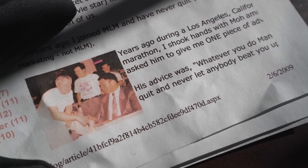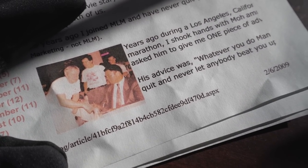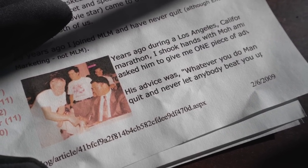And here's that picture again of him and Muhammad. This printout was 09, so this is like a blog post or something. Later on in this blog post, he talks about his health. And this was 2009, so only 10 years later, he eventually passed away.